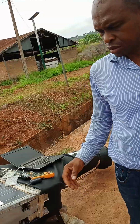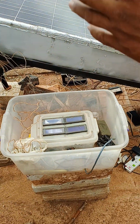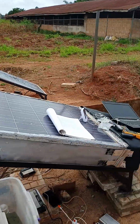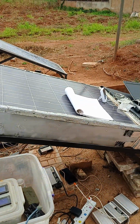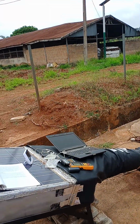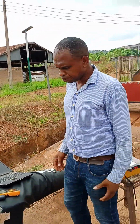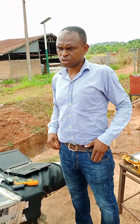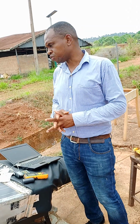The system is being used by students for their research, such as this dryer here, which was used by a student. The system was also used for a PhD program. So it's multi-purpose, a system that can be used for many applications. That's what the system was used for.